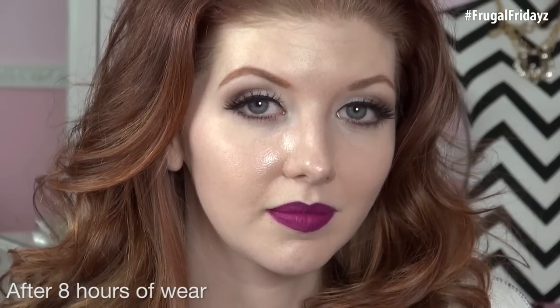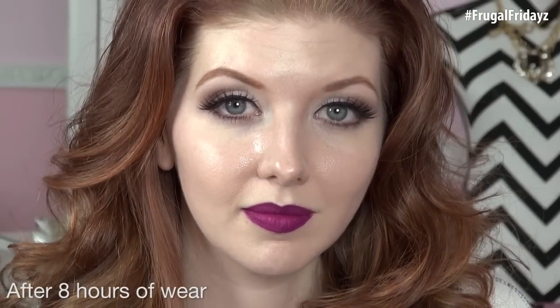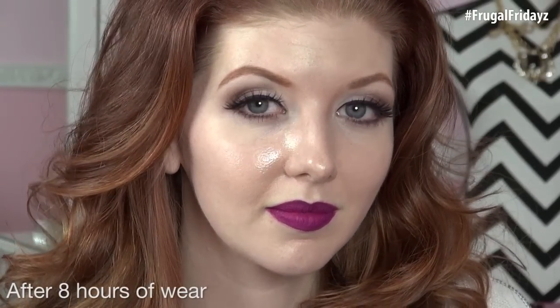This one got shiny literally after about 3 hours. Not happy with that at all. And it looked a hot mess by the time I got to the 8-hour mark. Really disappointed to see that because I've been so happy with so many Revlon face products in the past, but this one didn't cut it for me.